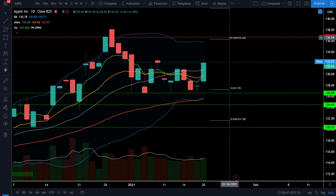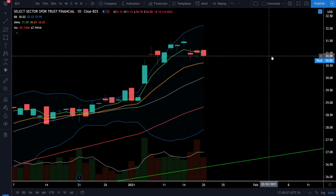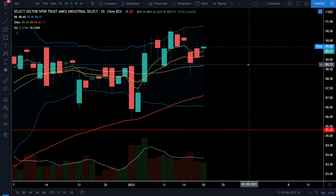So if Apple is heading up to $136, it does mean we could have more upside in this stock market before we see a correction. On the financial sector, we saw a little bit of selling today, and we're back to closing below the 5 EMA, but we still have a very strong bull trend, so it still could just be cooling off before it continues to trend higher. On the industrial sector, we're closing back above the 5 EMA with bullish price action, and we still have a strong bull trend.